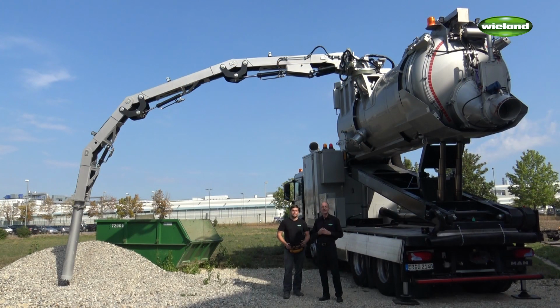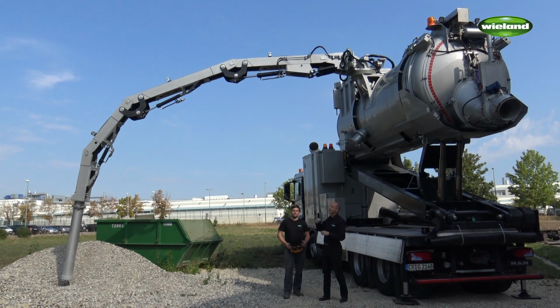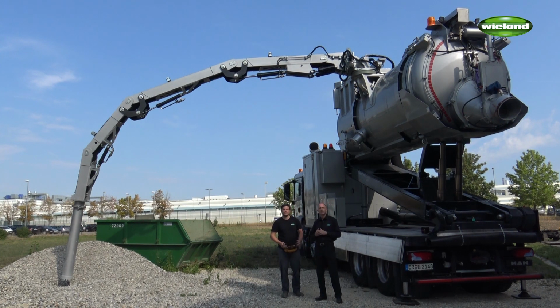In order to completely fill the collection container, we are now going to tip the container 30 to 40 degrees so that the material in the container slides to the back and completely fills the rear end of the container. That guarantees a maximum filling rate for the container. But if we do that, you're going to say, the suction arm will also tilt and you can't work straight anymore with the suction arm. The engineers of Wieland thought about this and installed up here a second swivel joint so that the suction arm can come back to its straight position.